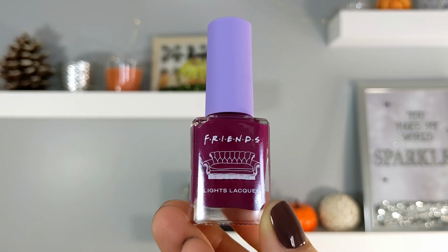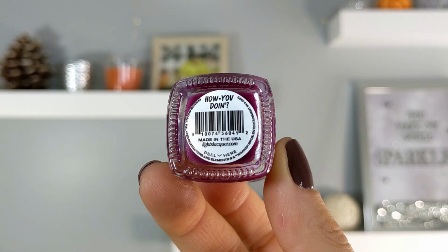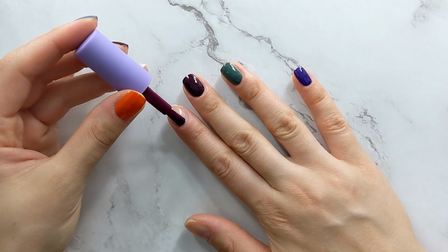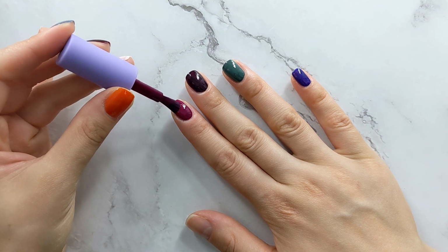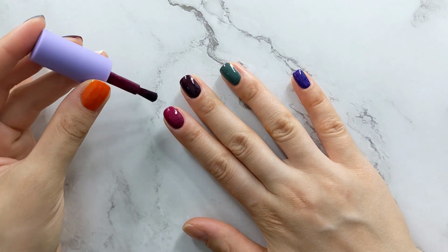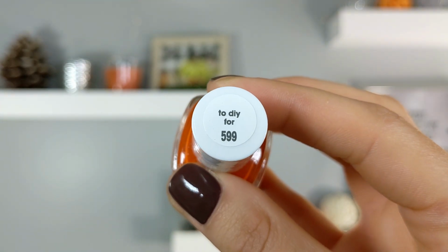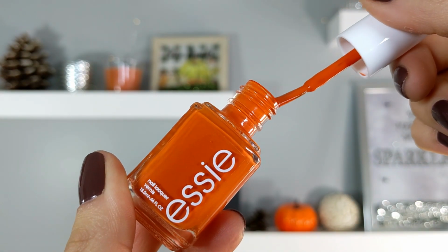The next nail polish is a rich berry shade from LightsLacquer in collaboration with Friends. As I mentioned before, this collection is still available. I like the brush and I love the color. And last but not least, another pumpkin shade. I just couldn't pick one. They look similar, but there is still a difference, and I like them both.